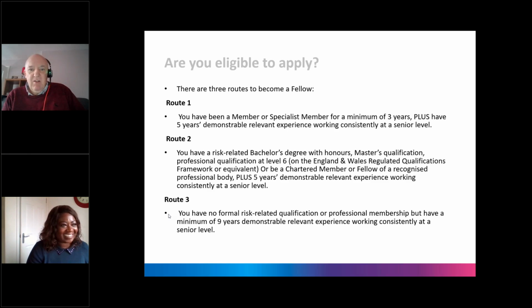So the good thing about IIRSM is, as Donna quite rightly said, one size doesn't fit all. We recognise that risk management may be in manufacturing, oil and gas, the healthcare sector, insurance, or financial services. To accommodate this, a lot of work's been done within IIRSM to ensure that we accommodate the different routes that would suit the needs of our members to achieve fellowship. Route one, the most simple route, is where you have had membership or specialist membership status for a minimum of 3 years, supported by at least 5 years of relevant experience in your work environment at a senior level, where you've been able to make that strategic impact within the business.